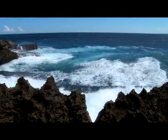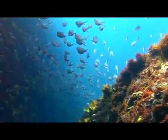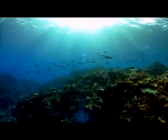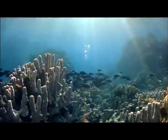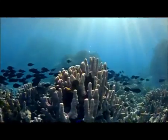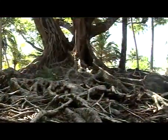The oceans. The cauldron of life. Life emerged from here. Driven by the sun's energy. The oceans support diverse and complex ecosystems, ranging from the most fragile coral reefs to the oldest and most resilient wetland forest on the planet.